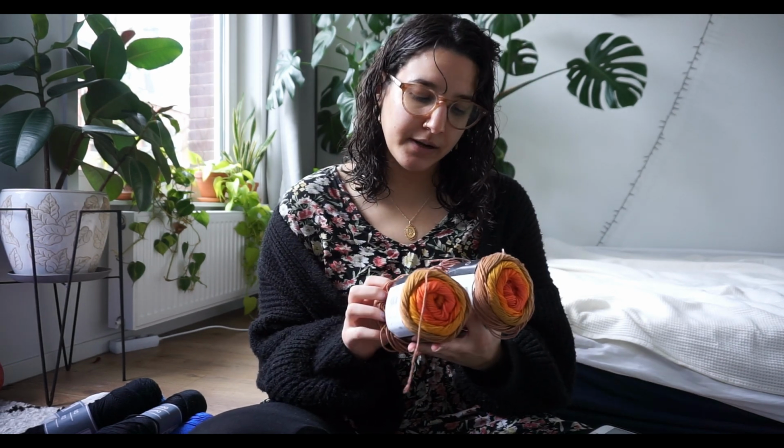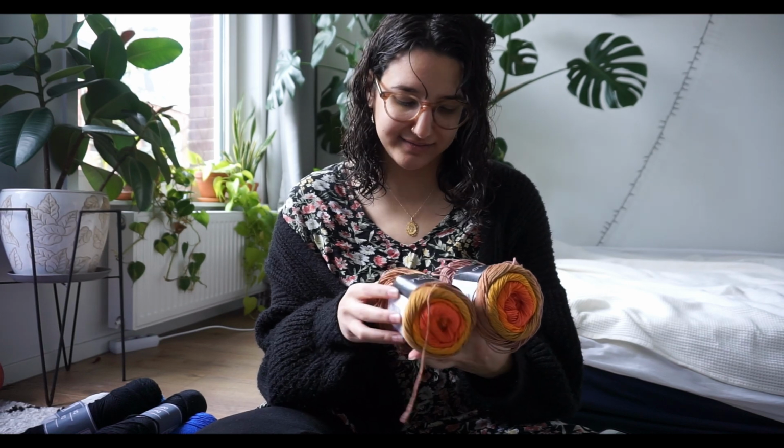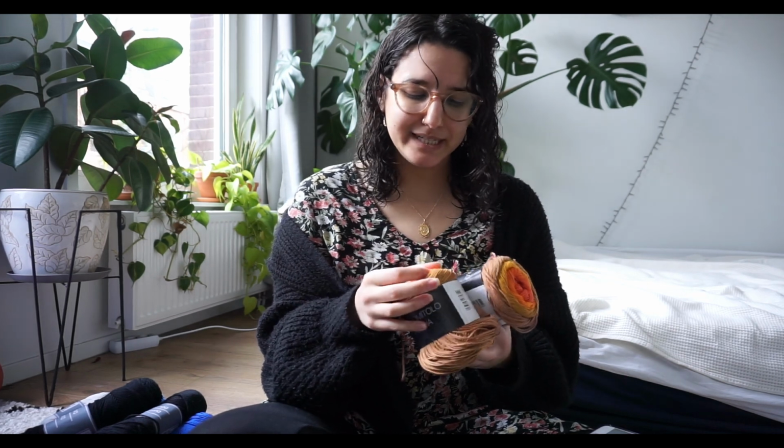It's the Lana Grossa. It's in Italian, so I'm gonna butcher this, but Gomitolo Aloha. I'll just show you. And it's in the colorway 306, and it has this gorgeous blood orange, a bit coral to orange and yellow, deep colors, which then slowly goes towards this pinkish brown. I love it so much, and I'm very curious how it's gonna look when I make it into something.